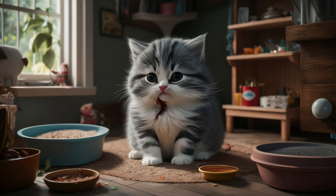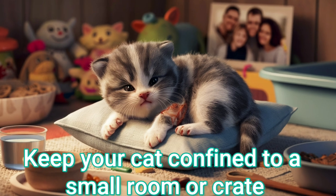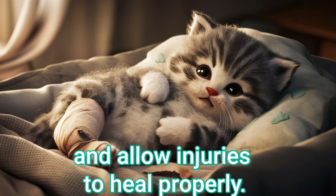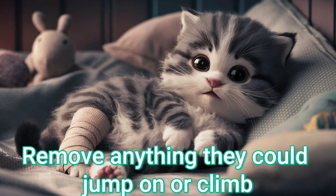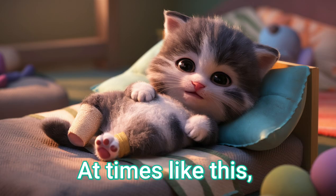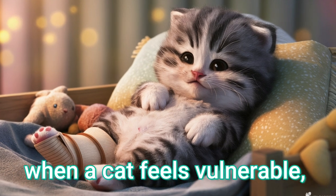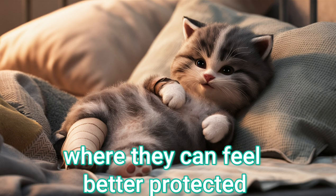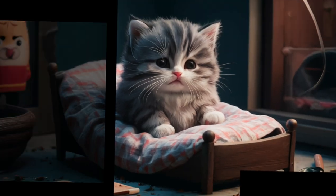Restrict movement. Keep your cat confined to a small room or crate to restrict movement and allow injuries to heal properly. Remove anything they could jump on or climb. At times like this, when a cat feels vulnerable, a cat's natural instinct is to get up height where they can feel better protected and in control.